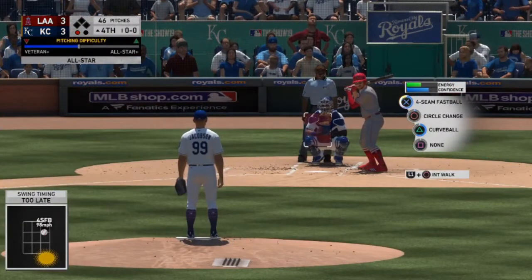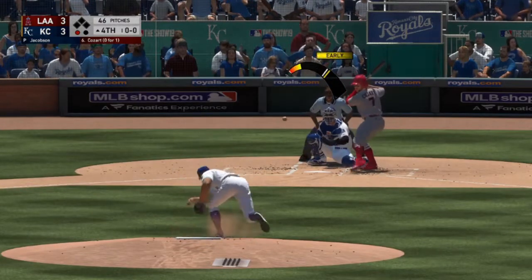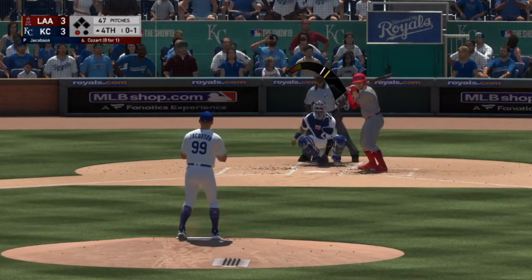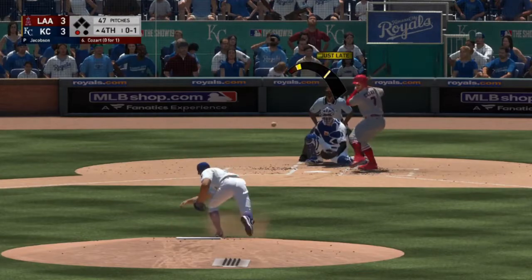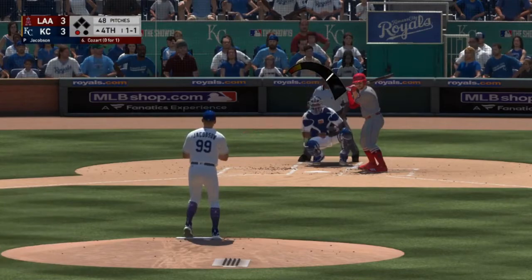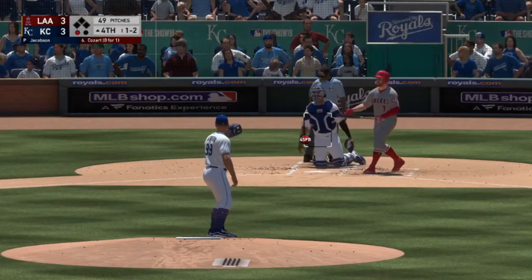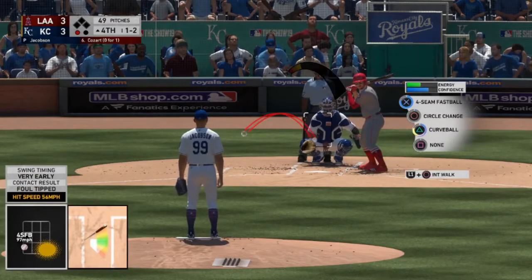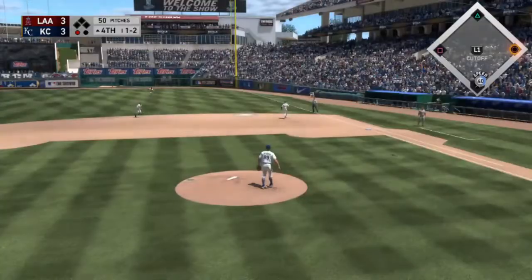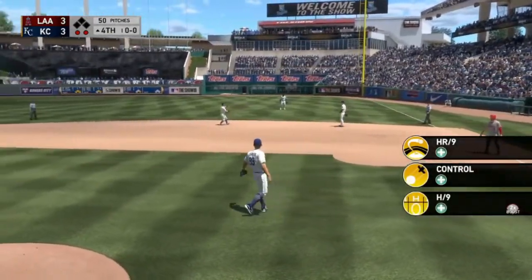The first baseman, number 7, Zach. So here's Zach Cozart. He is 0 for 1. Count is 1-1. Right, here we go now. Count is 1-2 on a foul. And that's a fly out to first for the second out.